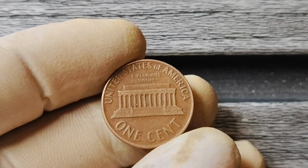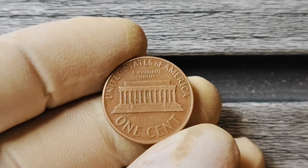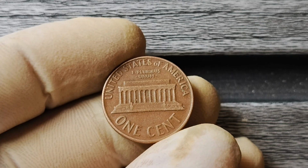Alright, folks, that wraps up today's deep dive into the 1963 no-mint mark Lincoln penny that could be hiding in your pocket, worth $1.5 million. Who knew such a tiny coin could be worth such a fortune?